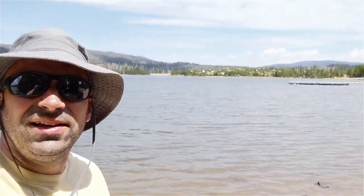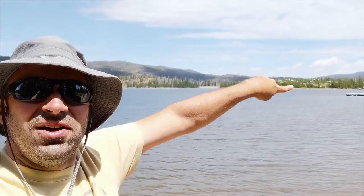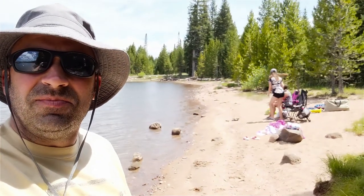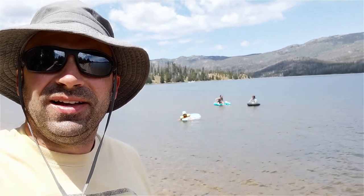Reservoir, and it's a beautiful sunny day here. We're in Wyoming, just north of the Colorado border. You can see our campground is right back there up on that hill. We're just across the lake here, and there's a really nice beachy area, and the kids are out floating around enjoying the nice water. The water is crystal clear.